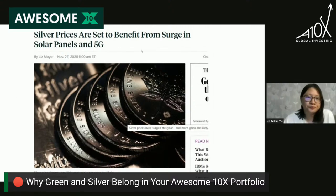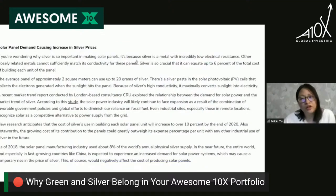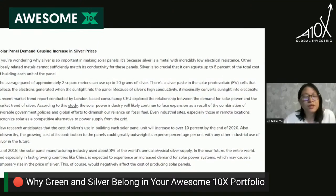So this is the biggest demand for you. And if you're wondering, we already said it has incredibly low electrical resistance. Other metals cannot match. While there are some metals that are trying to explore with copper, it still doesn't work. Silver's high conductivity maximally converts that sunlight into electricity. So far, take note that the solar panel manufacturing industry is using 8 to 10% of the world's annual physical silver supply. If that were to triple, then you've got that imbalance in demand.